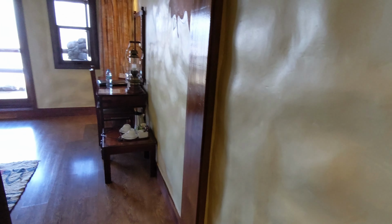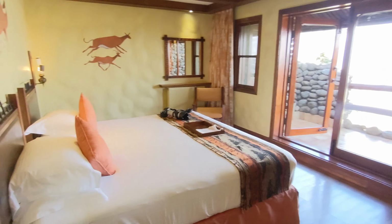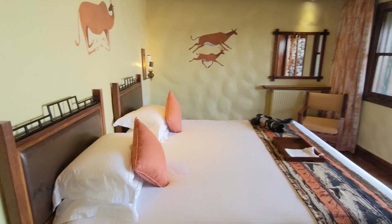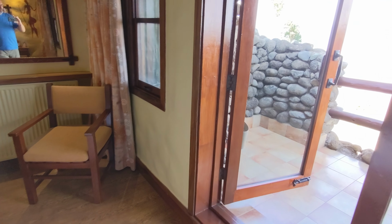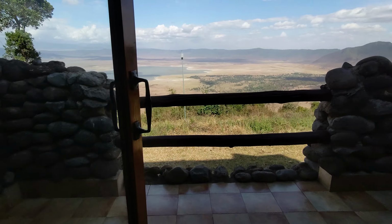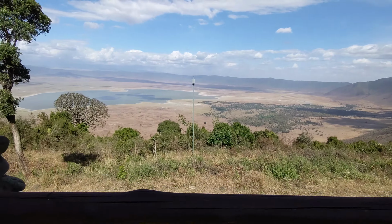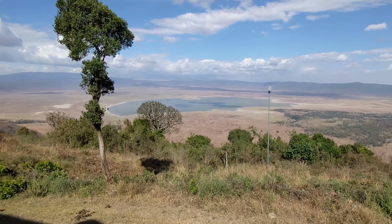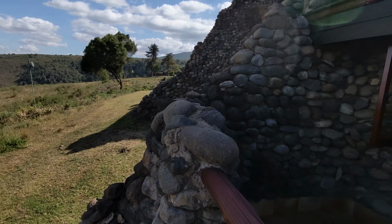At this point, we're going to get one night here. Oh yeah, and this is our room. It is a big, beautiful room with a patio that goes outside. Mind your step. And out here is Ngorongoro Crater. And here's some of the facilities.